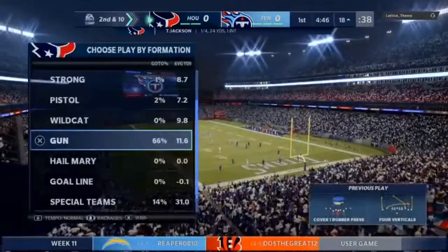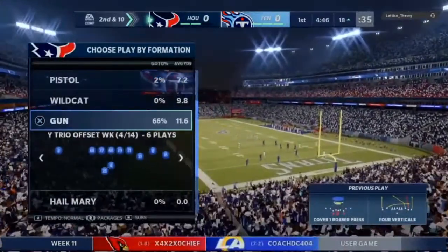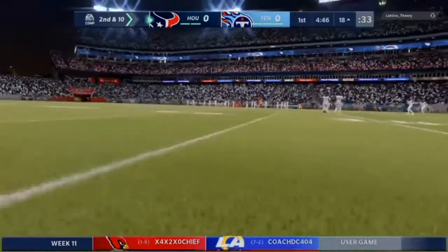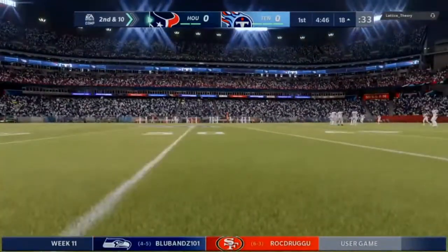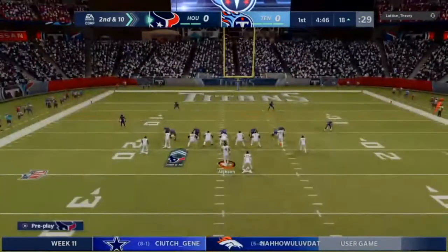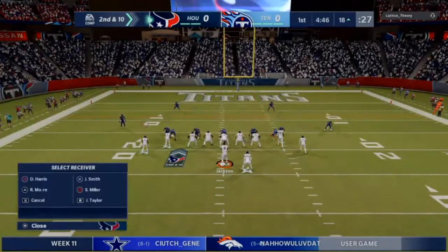Well, they've got man coverage on the outside, and my scouting report on these DBs tells me that they love to take matters in their own hands. They want man coverage, not zone. And there was good coverage there that forced the incompletion. An incomplete pass on 1st down. That leads to a 2nd and 10.